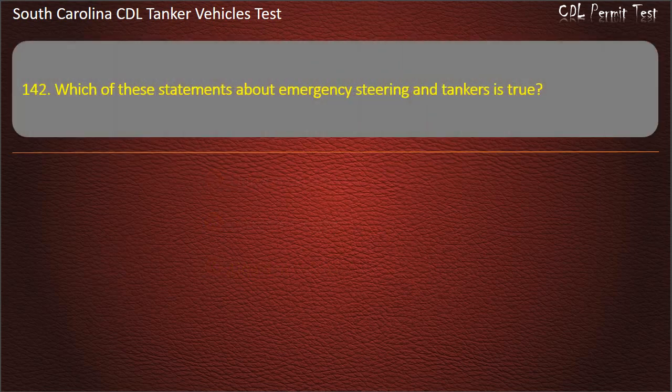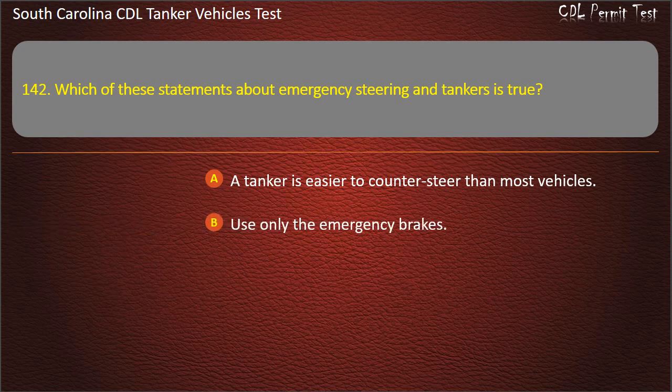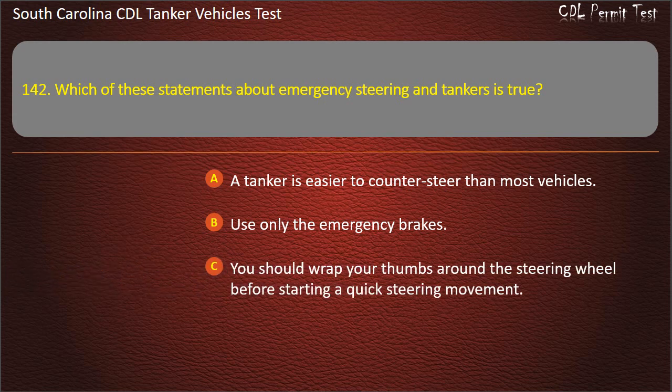Question 142. Which of these statements about emergency steering and tankers is true? A tanker is easier to countersteer than most vehicles. Use only the emergency brakes. You should wrap your thumbs around the steering wheel before starting a quick steering movement. Answer: use only the emergency brakes.